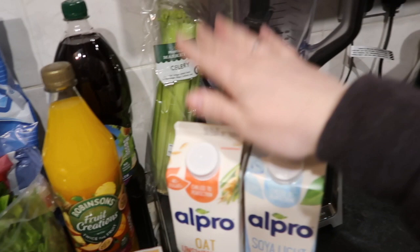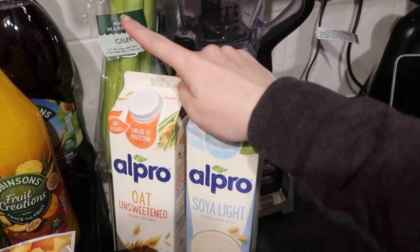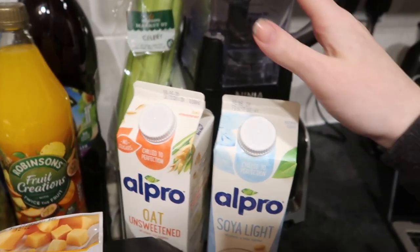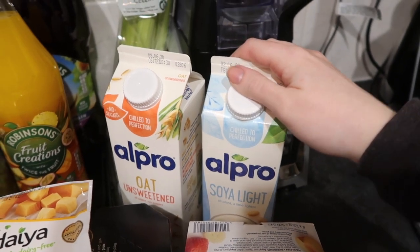My two milks, I totally ran out of milk, which isn't like me. I've got oat unsweetened because that's Ryan's favourite and I like it as well, and then soy light because they're my two favourite milks, so I just thought I'd get the two of them.